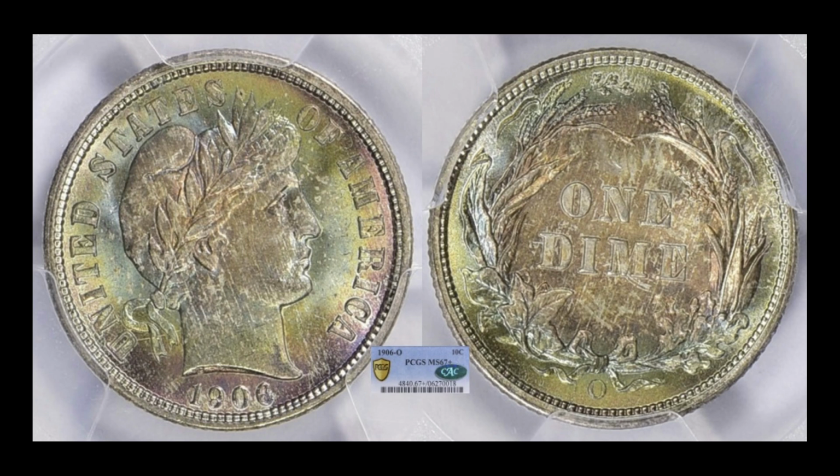This one, I mean, yeah, we know why this one's here, right? It's a no-brainer. It's the color. Color is the name of the game. And the popularity is never going to waver one bit in the toning market. And especially for some of the more unique examples, like these Barber dimes and some of the other coins that pop up here and there. Barber half dollars is another big one with color. They fetch a pretty penny.